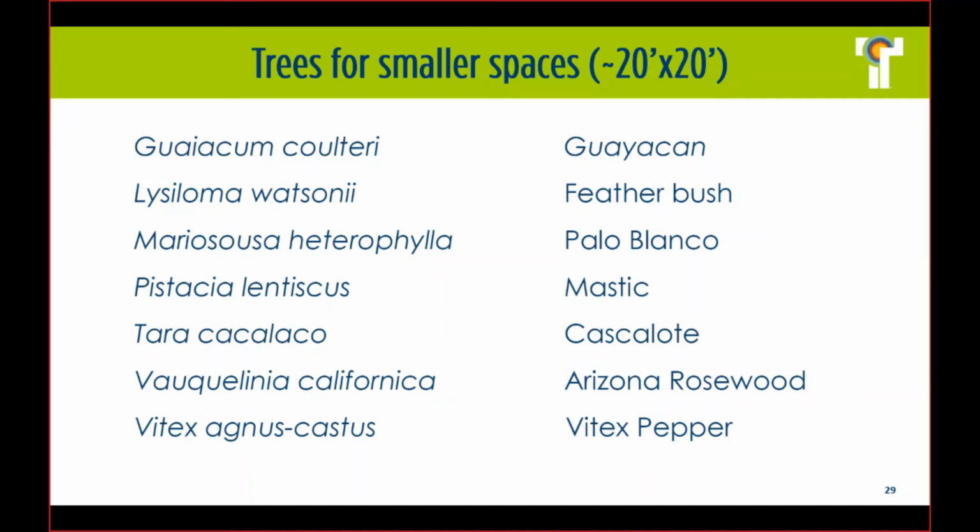The mastic, evergreen, no nonsense, no mess, beautiful little tree. Can get up to about 20-25 feet. Really takes to a pruning, whatever pruning you want to throw at it, to be honest with you. If you're really into topiary, mastic will handle your need there. Really nice little tree, very responsive to pruning and low water use, great for our properties here in the valley. Cascalote, so a picture of that earlier, one of my good favorites. Beautiful winter flowering, great for birds.